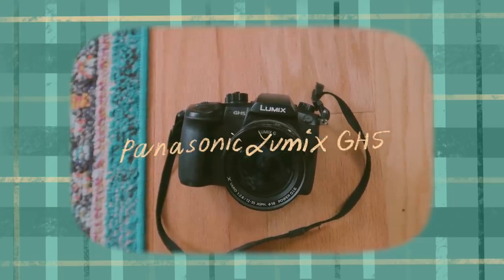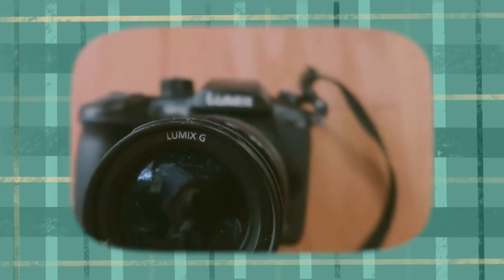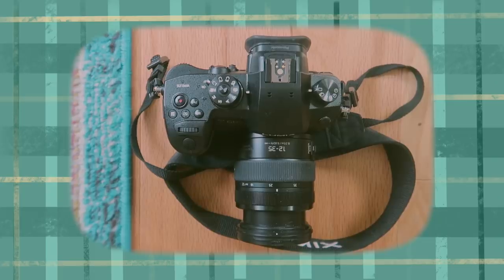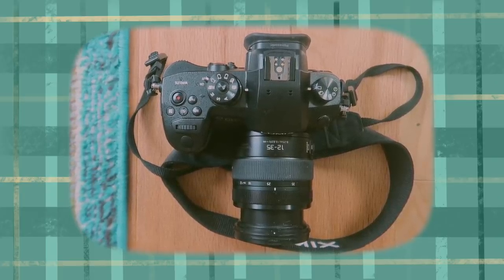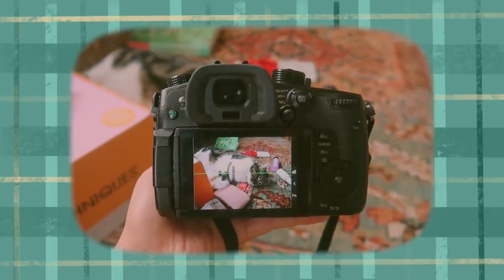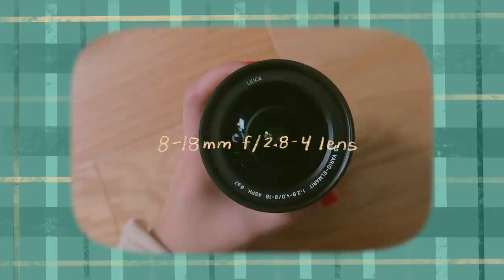And can I get a drum roll for our big boy, the Panasonic Lumix GH5? Oh my gosh, this thing was so expensive. I'm definitely gonna write it off as tax deductible. This is my main video camera for YouTube now, and I also use it when I'm taking photos for people, like senior portraits or family portraits. No, you don't need to buy this for the gram. This is only for if you're invested in the trade. Otherwise, a phone is just gonna do just fine.